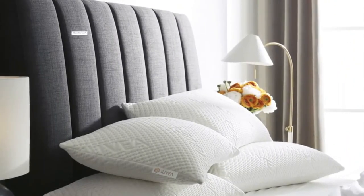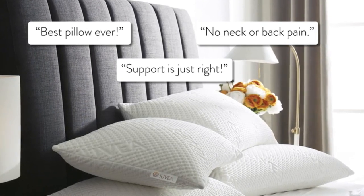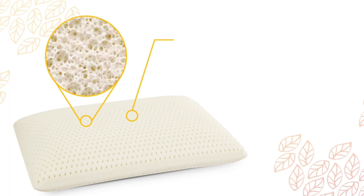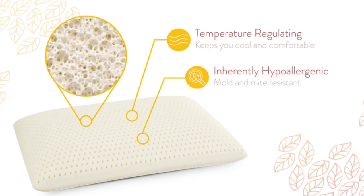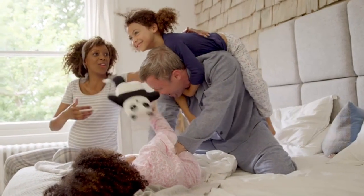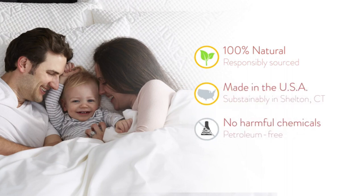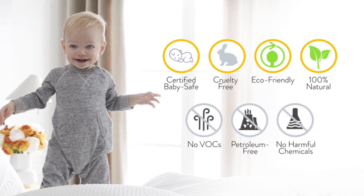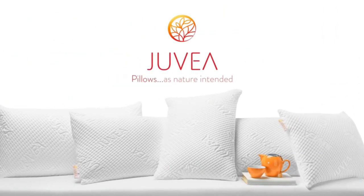JUVEA gives you the softness you want and the support you need to keep your neck and back aligned for proper sleep. JUVEA is breathable to keep you cool and comfortable, and it's naturally allergy-free. JUVEA is crafted for your family's peace of mind, made sustainably in the United States with all natural ingredients and no harmful chemicals. A pillow that's better for you, your family, and the planet. So you can sleep well as nature intended with JUVEA.